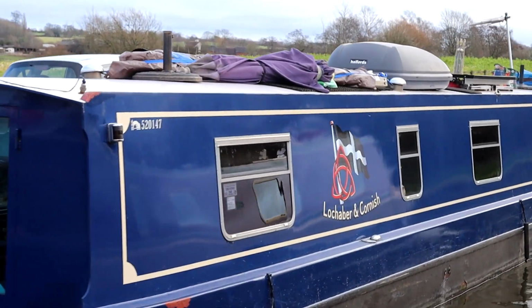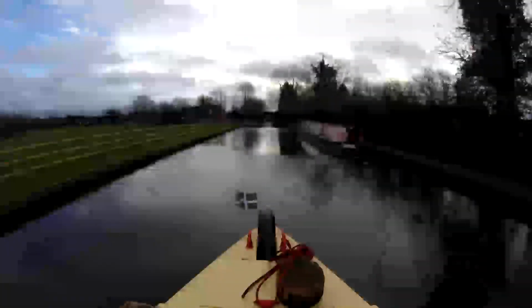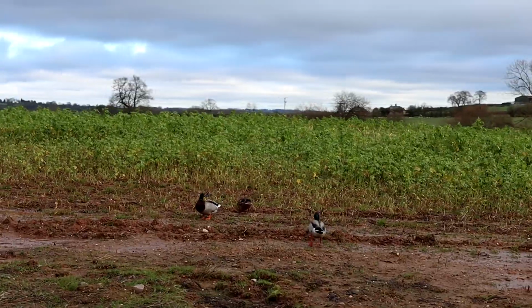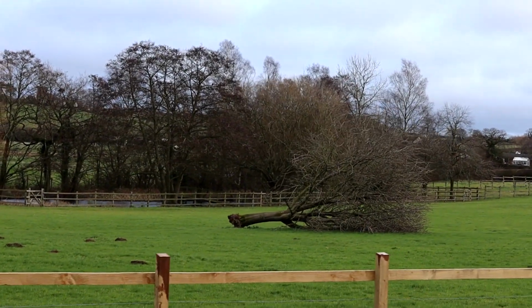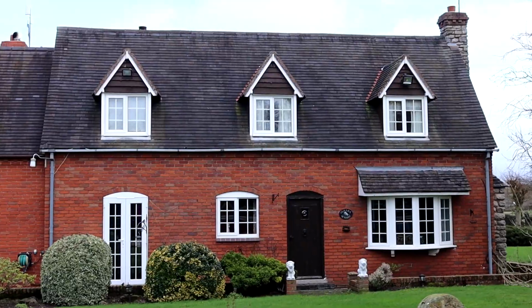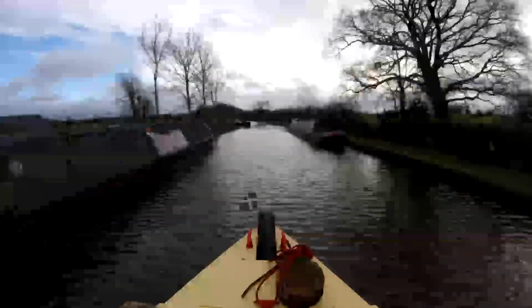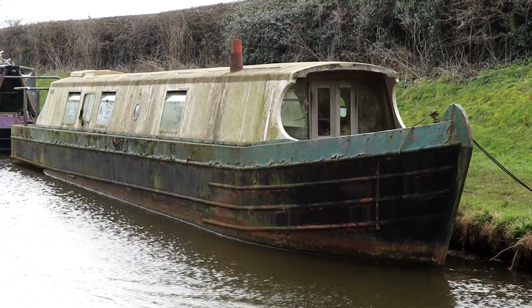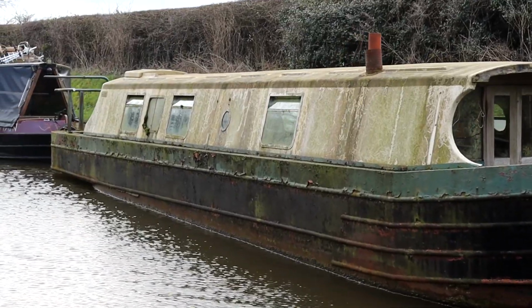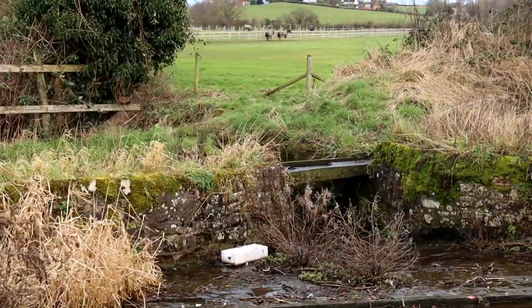See, it's not that ludicrous having a Devonshire flag when there's a Cornish flag here. I remember this boat being here in August when we came through, and it certainly hasn't been there for 48 hours. Unfortunately, it looks like it's been abandoned. I love this little aqueduct here. So we are about a mile and a half in, I think now.